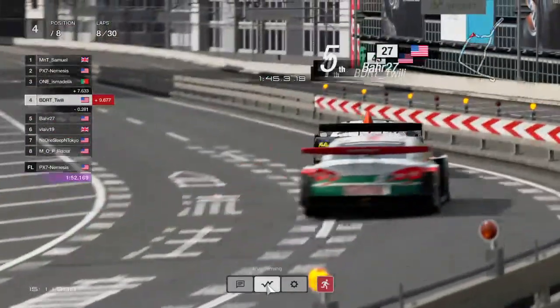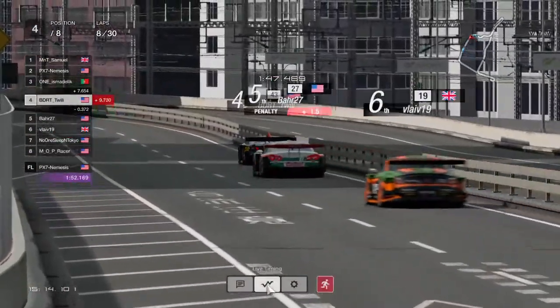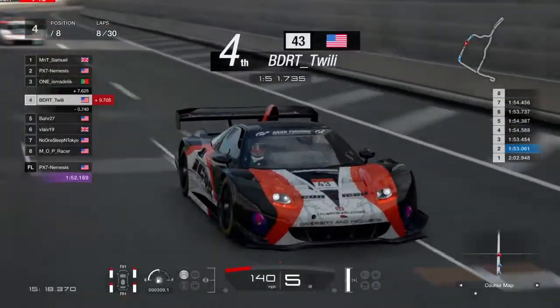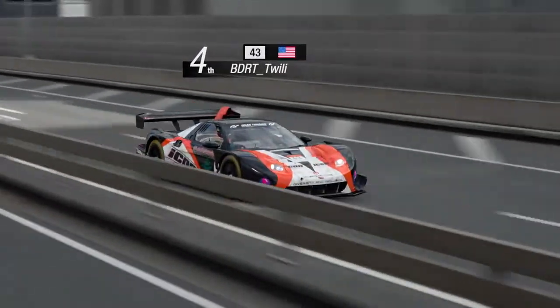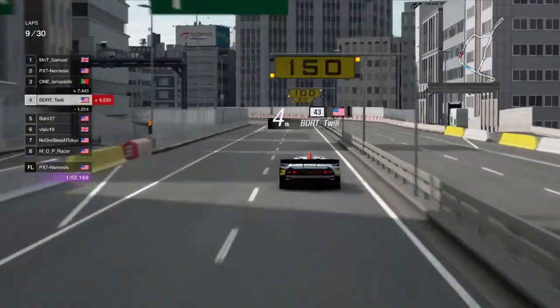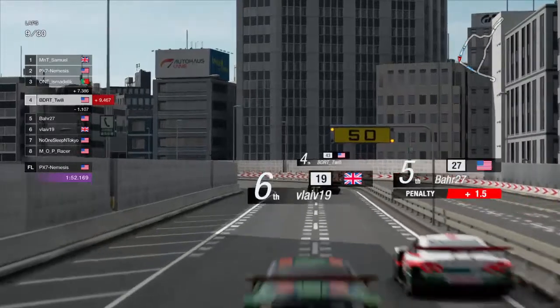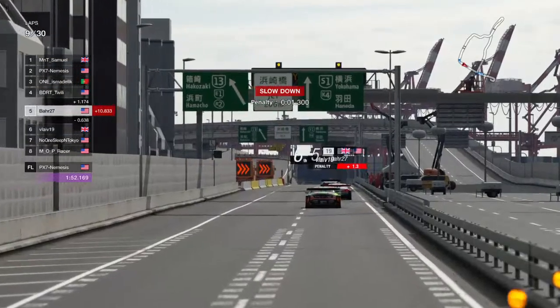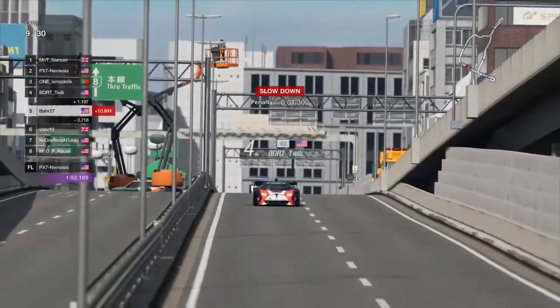So far, nobody pitting. You don't want to see any of this stuff, so please stop showing it to me. There we go. Well, I do want to see that. There we go. Twilight in 4th place. Something must have happened to Bar. Bar with a 1.3 second penalty on top of whatever happened to lose them the position.